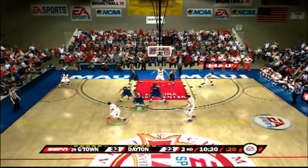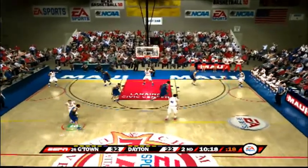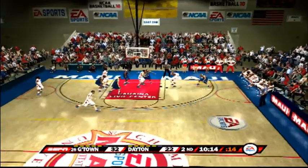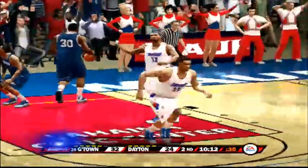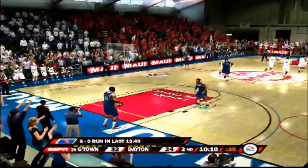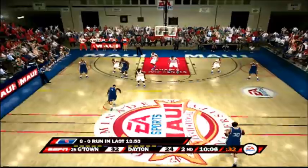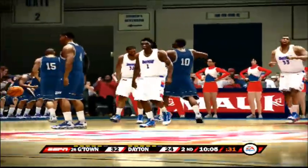The small forward gets the pass. He wants it. He's asking for it on the low block, and they don't get it to him. Tries for two. He buries it. A great drive to the hoop right there, Dick. That's a great job, Brad. Using his athleticism to get to the hoop and convert.